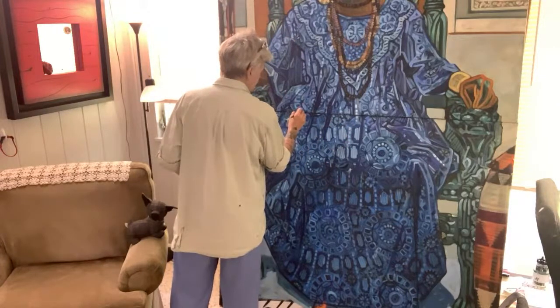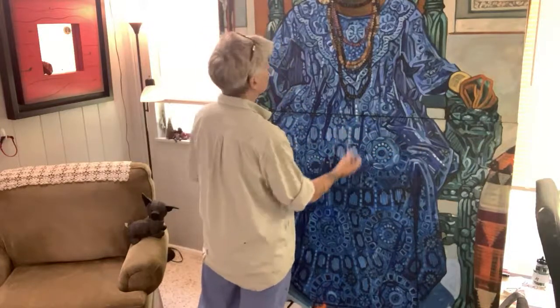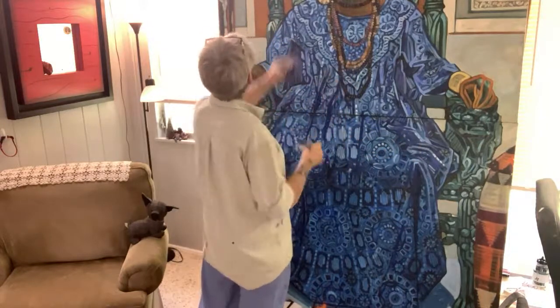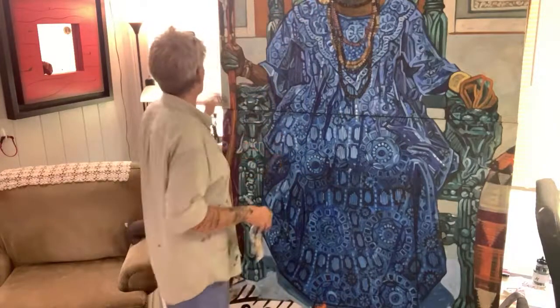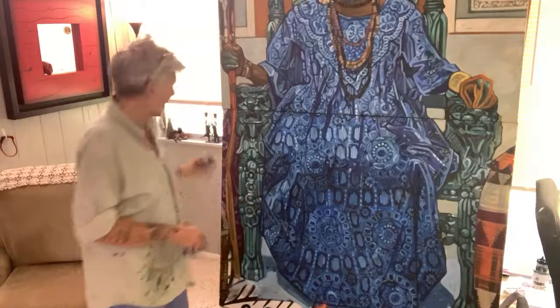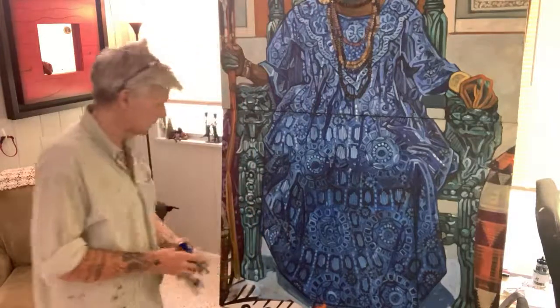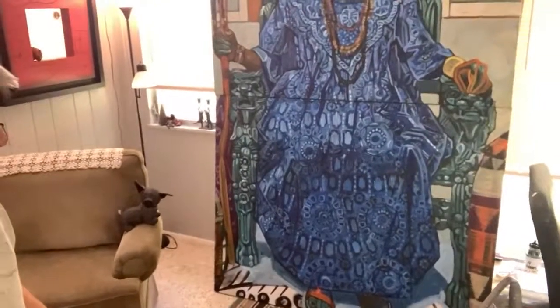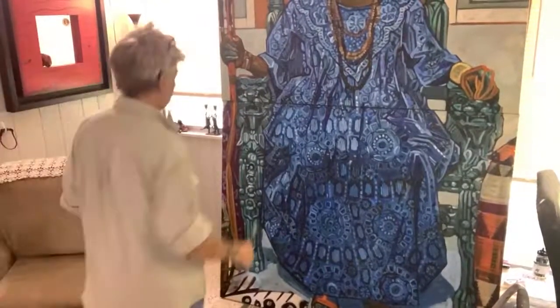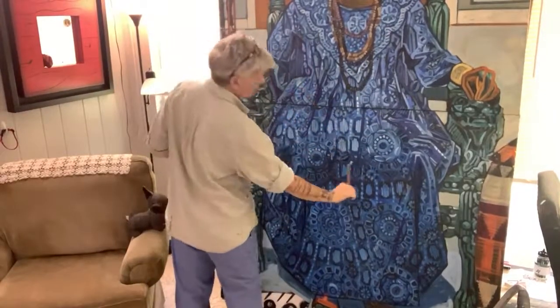Still want the teals from the lions to tie into the dress. The orange, she has orange in her face. I know it's not terribly clear. It's in the dress. The orange in her staff is in the dress. The orange is in her little toes that you can't see right now. It's in her sandal down below. So it's orange, orange, orange, orange all the way around, with a little bit of orange in the dress, which is almost imperceptible.